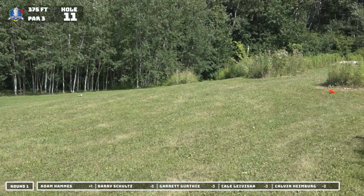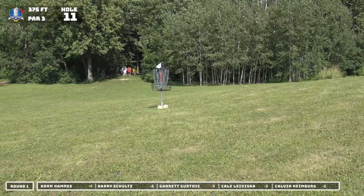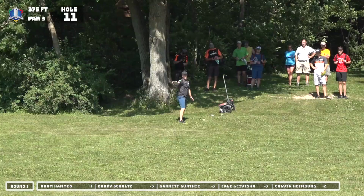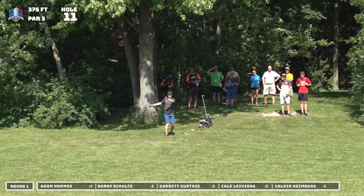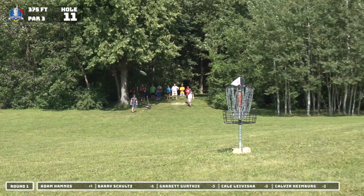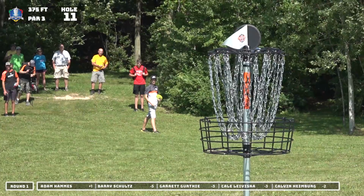Schultz. I was gonna say you could be aggressive here, but it looks like the wind may have picked up on him, and that one got away from him. I feel like he definitely put it up a little high, let the wind play with it, but it is kind of a headwind, so that was definitely a strange looking flight. Cale has the same thing happening, but doesn't quite get as much loft to it. A little bit easy 3.